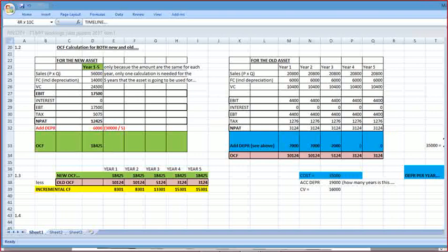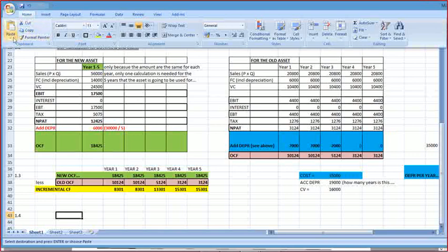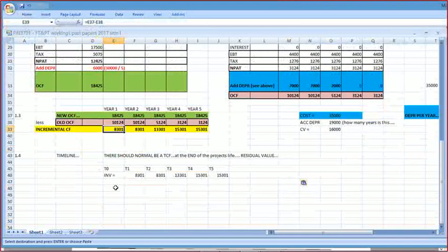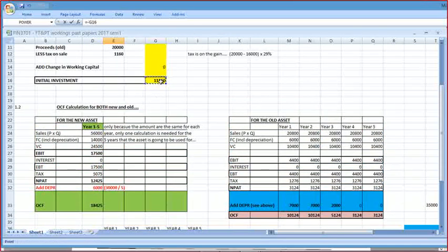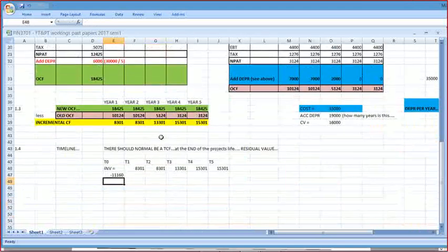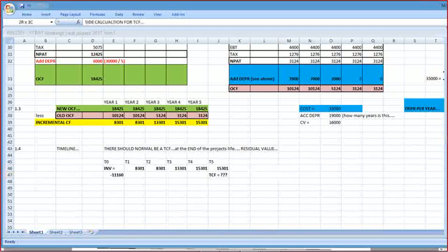Well, I need to draw a timeline. So if I draw a timeline, I'm going to draw the initial investment. Which was what? 1160. Yes. And then you've got all those OCFs, right? Yes. And then you just need this, the TCF. Then you'll have all the cash flows, then you can plug it into your formula, your calculator. Yes. So I need the TCF.